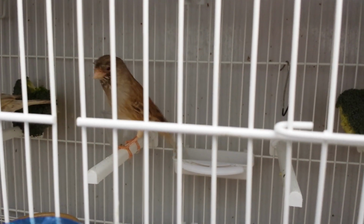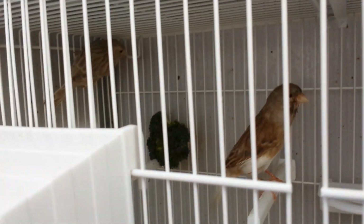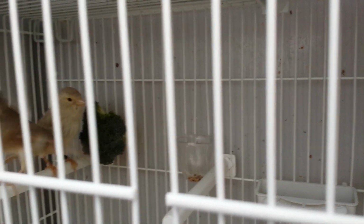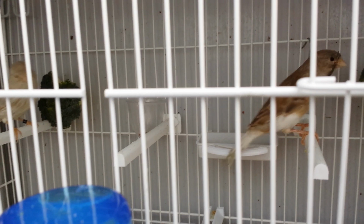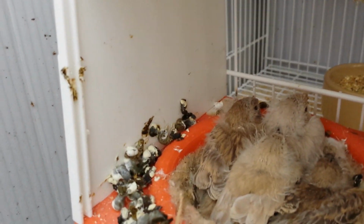So down here I got my chocolate male. He just had a bath, that's why he looks a little bit wet. And that's his female, which is Agatha Opal brown, very clear color, really nice. So here in their nest they have 4 pretty babies. Still their first round. They have 4 pretty babies.